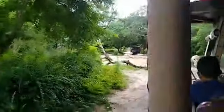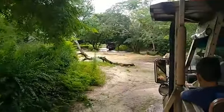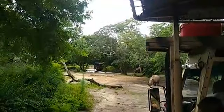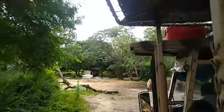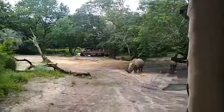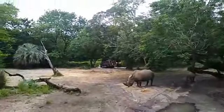Look to the left-hand side here. We're going to get closer up on it in just a few. Rhinos usually weigh about 4,000 to 5,000 pounds, a few thousand more pounds than that black rhino we saw earlier.